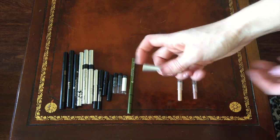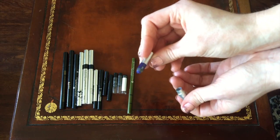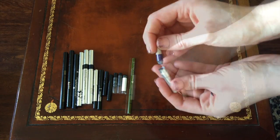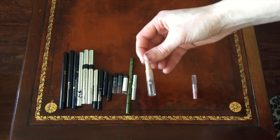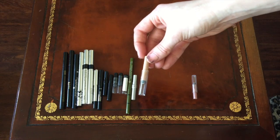Here is an Urban Decay 24/7 eyeliner in Ransom. It was kind of a bluish purple. This is the Rimmel Scandalized Waterproof Kohl Liner in Nude. Really enjoy this. I use this almost every day on my waterline.